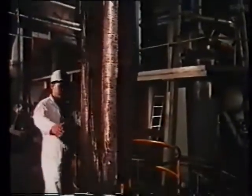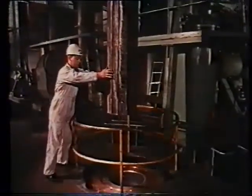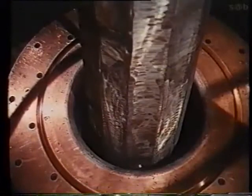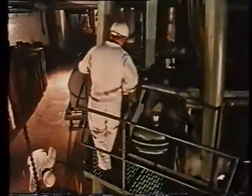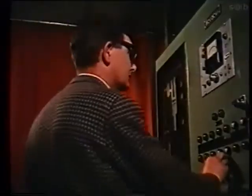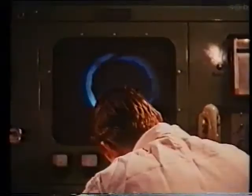But for the cleanest steel of all, there is another method. It is called vacuum arc remelting. First, suspend a specially shaped ingot of conventional steel in a copper crucible. In the crucible, create a vacuum. And with the intense heat of an electric arc, remelt the ingot from the base.